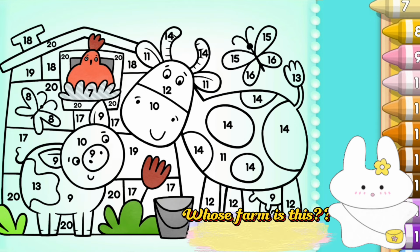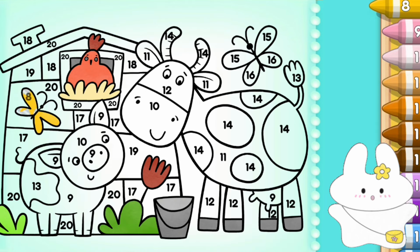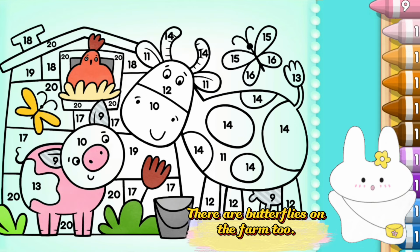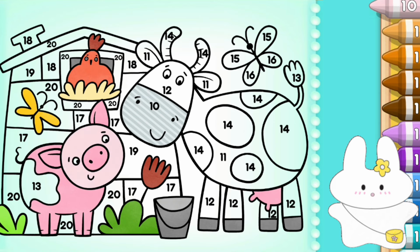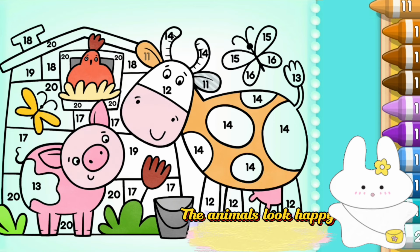Whose farm is this? There are butterflies on the farm too. The animals look happy.